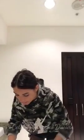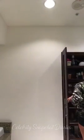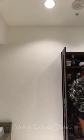So I use Ardell lashes, and let me check the number of them. I don't know what number this is. They look like this. This is not focusing at all. I think they're called the Demi Wispies. Let me see. They're 118s, 118 Demi Wispies. So I'm going to use that.